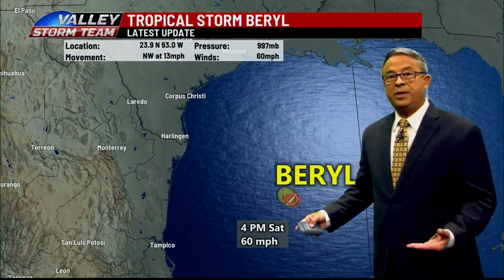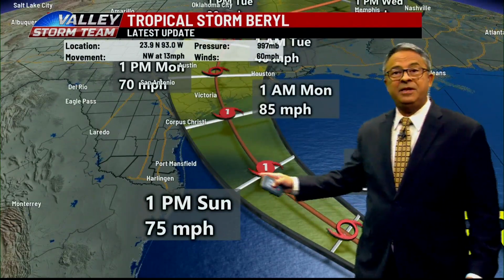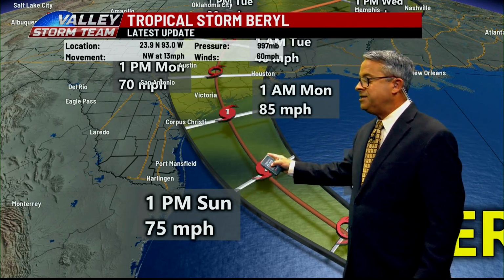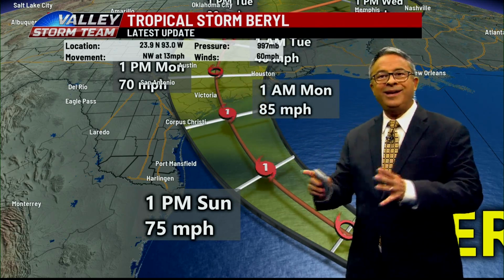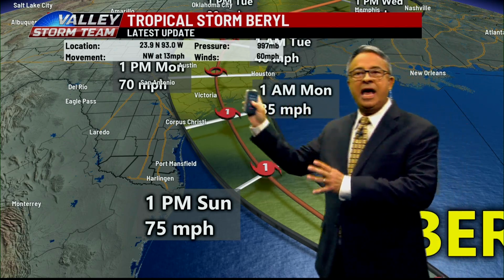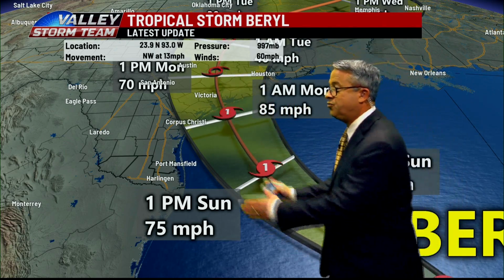Now, it's expected to regain hurricane status as it moves to the northwest, but look, we're not even in the cone of probability anymore. No, it's gone too far east and continues to be drawn north by a couple of features. One, high pressure that's backing off, its influence is dying away east of us, and low pressure forming north of the storm track, which helps to draw it north.